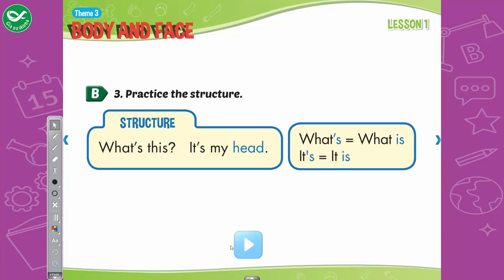B. 3. Practice the structure. What's this? It's my head.